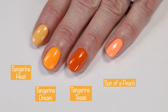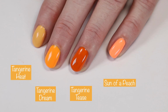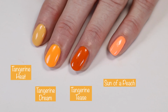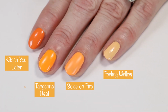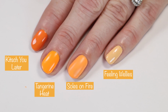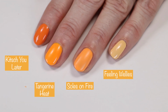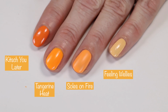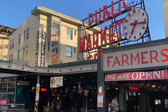But here I'm comparing it to Tangerine Heat from the China Glaze Spring 2021 collection, Tangerine Tease from the Essie Summer 2021 collection, and China Glaze Son of a Peach. Okay, and then next here we have it compared to Orly Kitsch You Later, Essie Souls on Fire from their Neon collection. I would say it's probably most similar to that polish, but I feel like it has a better formula. And then I decided to compare it to Feeling Wellies because it was looking yellow in one of the shots that I took.